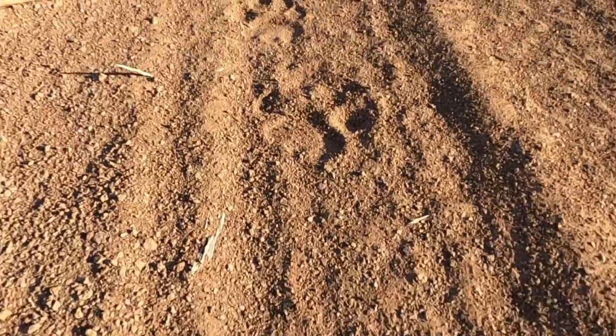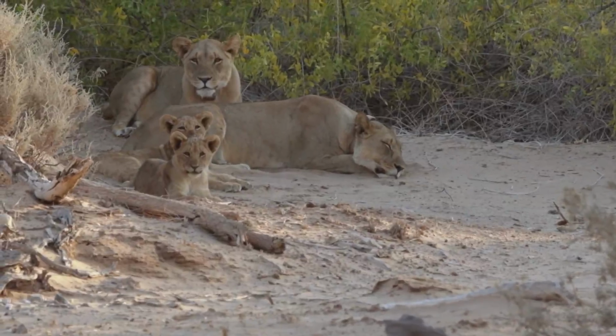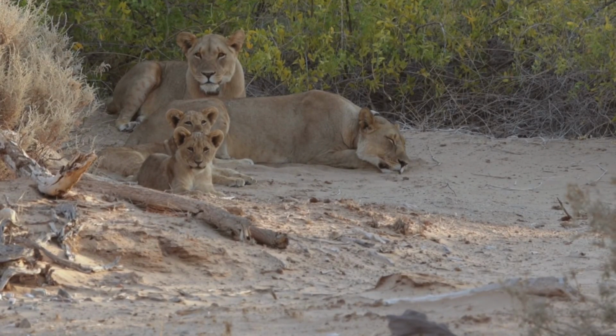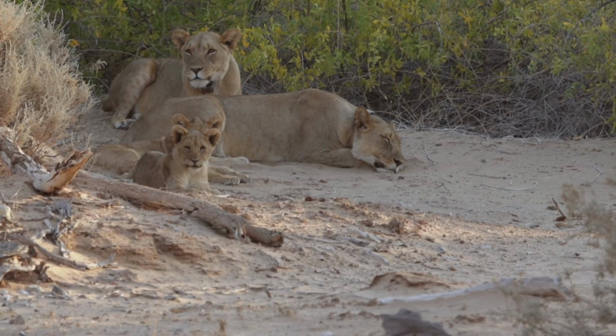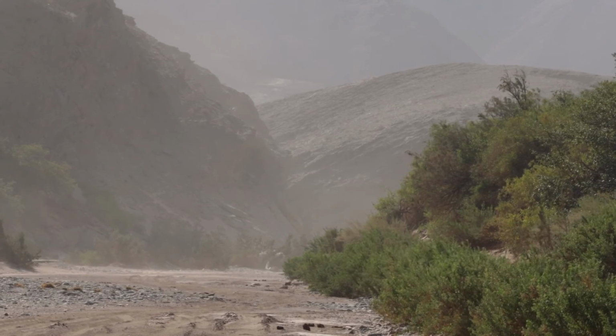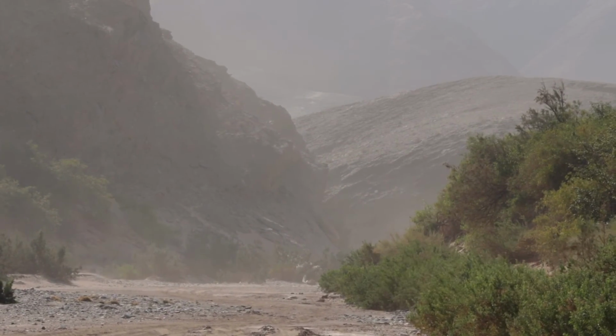Picking up tracks of lionesses and cubs as well. We are not really sure how many cubs there are, but so far we've got a good view of the 2 cubs that we can see that are lying out in the open in front of the lionesses. It's been a little bit challenging tracking them, as the southwesterly wind has done a lot of covering up of the tracks.